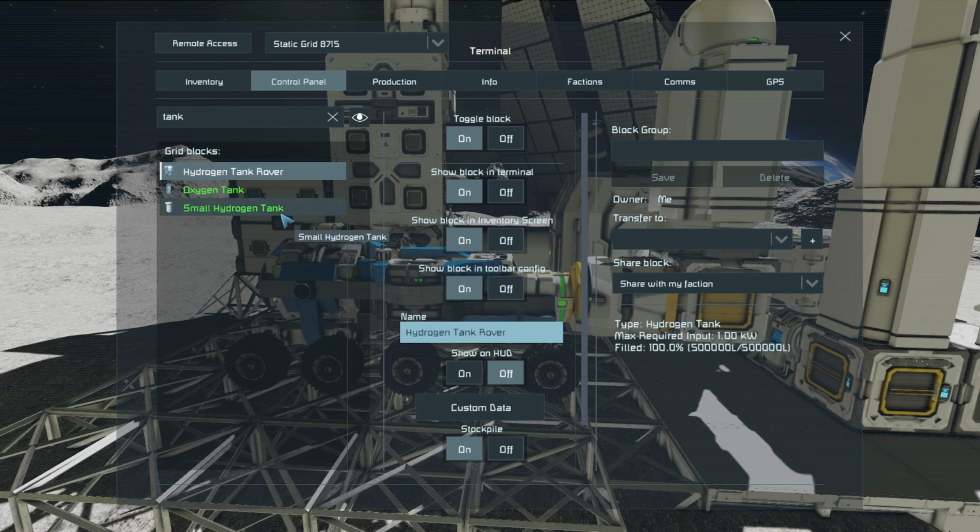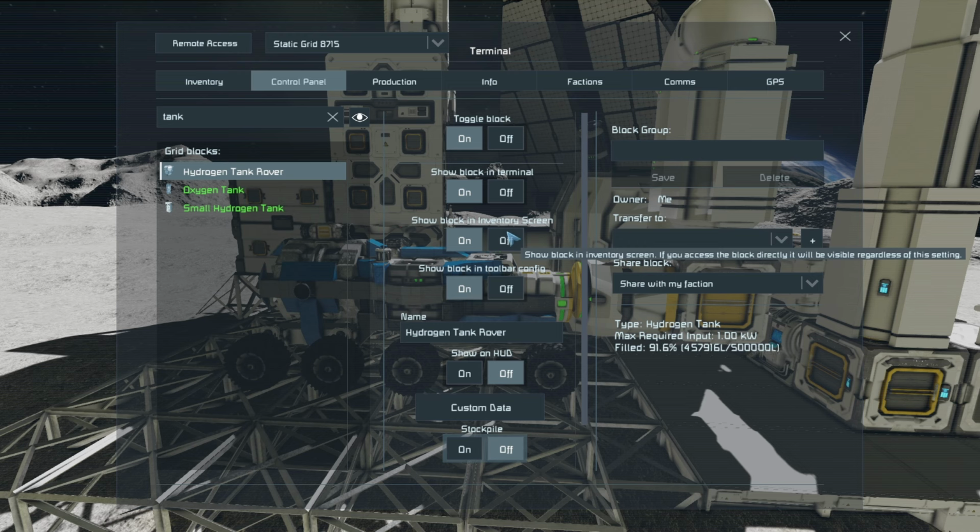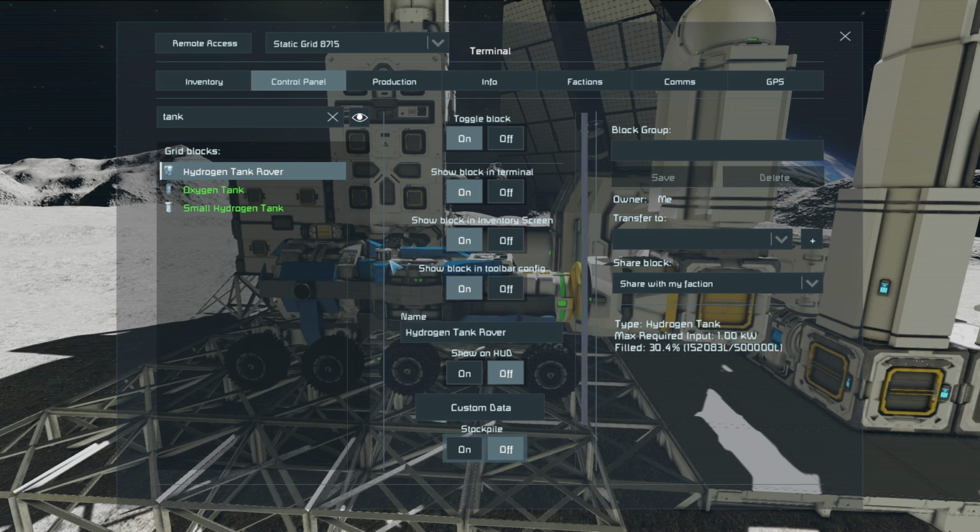Okay, so why is it not grabbing it? That is a curious question. Is it because it's on stockpile as well? Yes, it is. Wow, then that means we were actually okay, so we were traveling with the ice that was in the O2H2 generator and not in the hydrogen tank. So that's actually pretty interesting too.